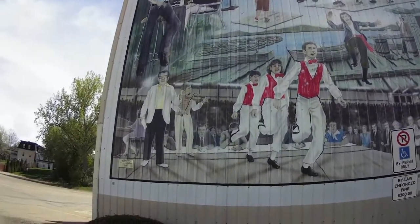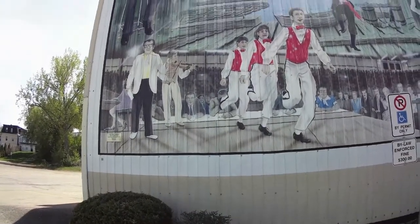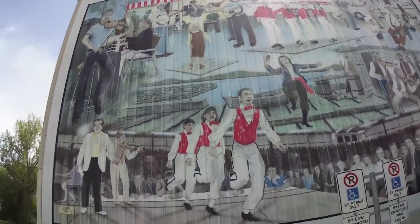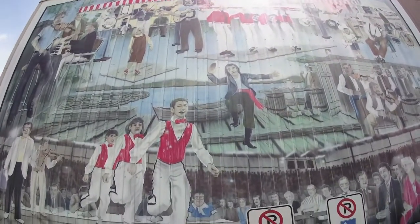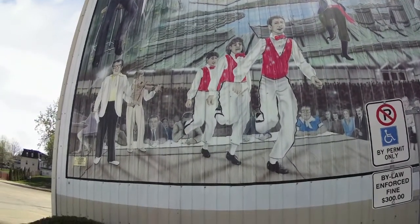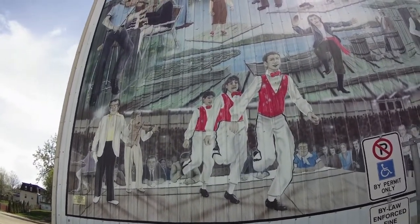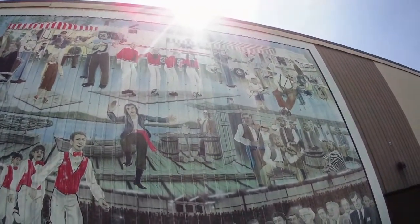This mural is called The Old Time Fiddlin' and Step Dancin', and it was painted in 1995 by John Ellenberger as a significant part of the 20th anniversary celebrations. Beautiful. The sun's in my eyes. I hope I'm getting this. The championships are held each year in Pembroke over the Labor Day weekend. This mural is a lively and jubilant illustration of fiddling and step dancing past and present. Nice. It's really nice. Oh, my.